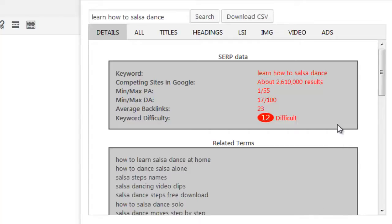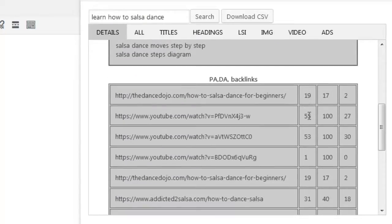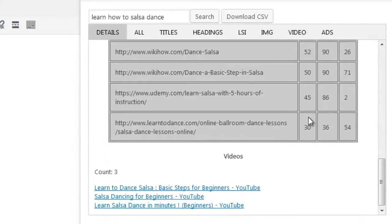Let's start by taking a closer look at the analysis. In the Details tab, we are able to see plenty of useful information about the keyword and the sites that rank in Google. We are able to see the SERP data, related terms, the top 10 ranking sites and their metrics, and any videos that rank in Google.